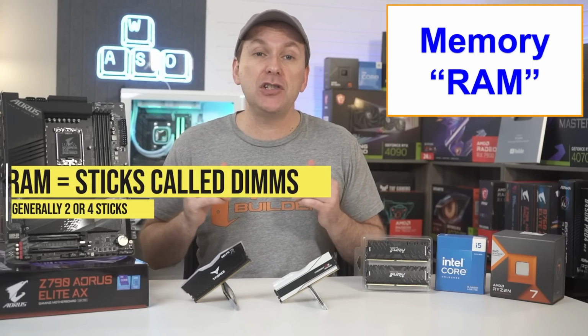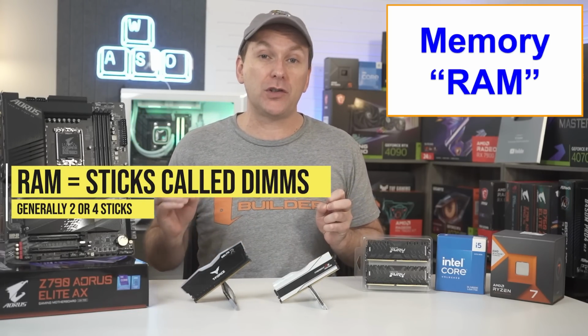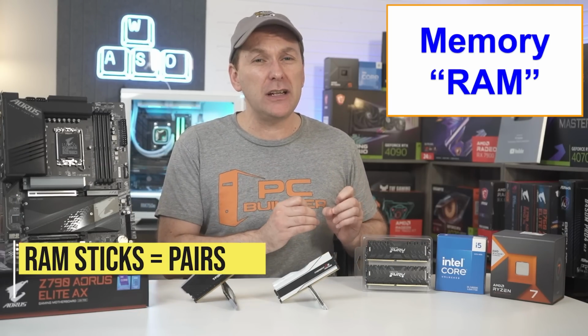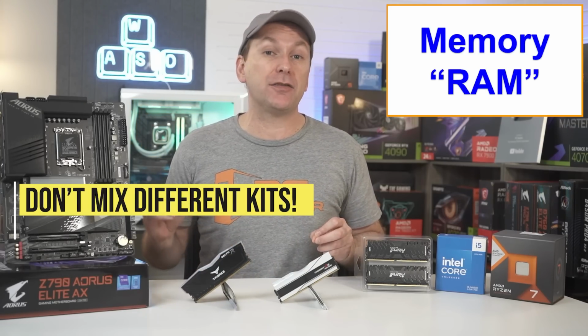Now RAM comes in sticks that are called DIMMs, and they're generally bought in kits of either 2 or 4 sticks. You generally want to use RAM sticks in pairs, so avoid a single stick or 3 sticks, and we never recommend mixing and matching different kits and different speeds.